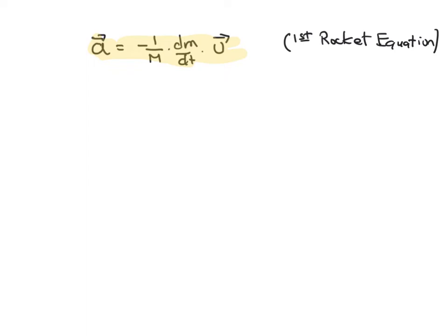The second equation lets you calculate how fast the rocket is going to be going when it runs out of fuel. And that's a really important thing, because if you want to get into orbit or reach escape velocity, that final velocity that you attain is really important. So it's not hard to derive, although we do have to do an integral, but it'll be fun.